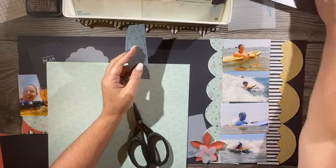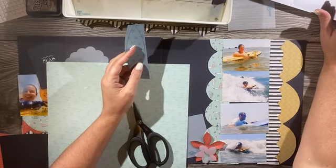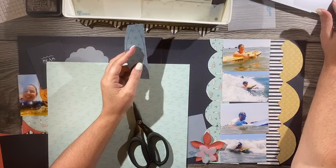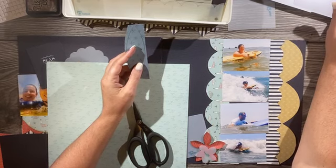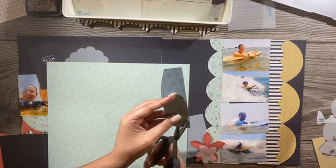Or we could do gray. I don't know. I'm really just feeling a little bit more color, so I'm going to go with the blue as our base of our surfboard. But then I'll probably add some patterns in our little stencils.